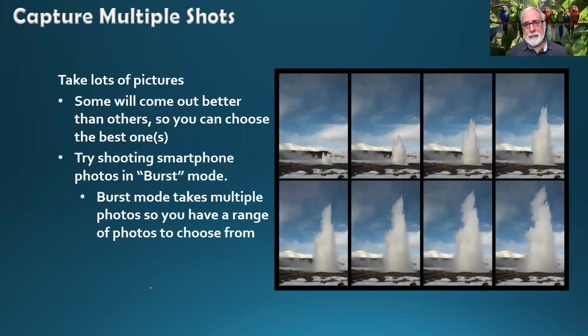Your smartphone has an option called burst mode. Burst mode will take multiple photos so you have a range of photos to choose from. You can go into burst mode and it'll take a series of pictures. Sometimes you can configure how many pictures, sometimes you can't. And then you can decide which ones you like, and delete the ones you don't like.